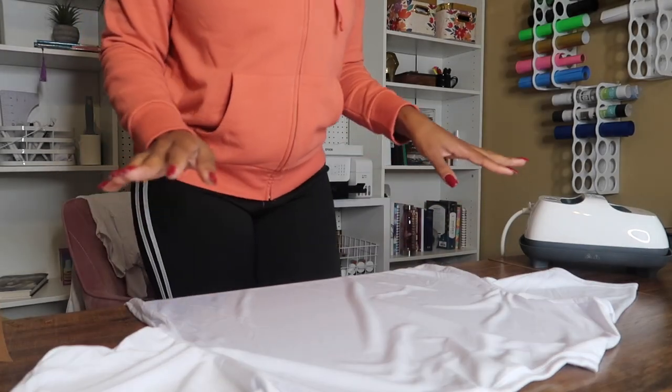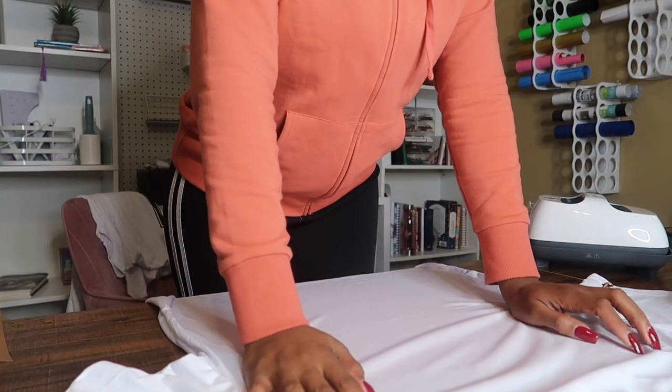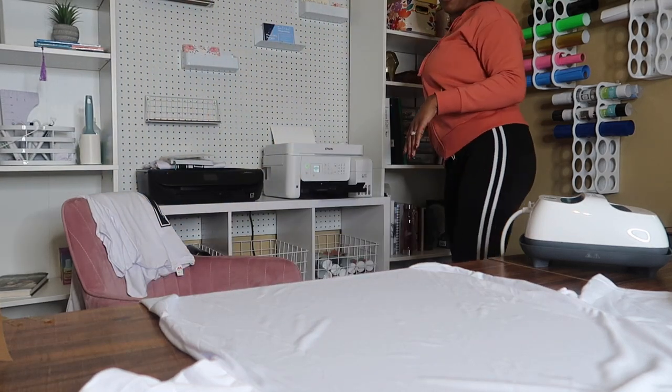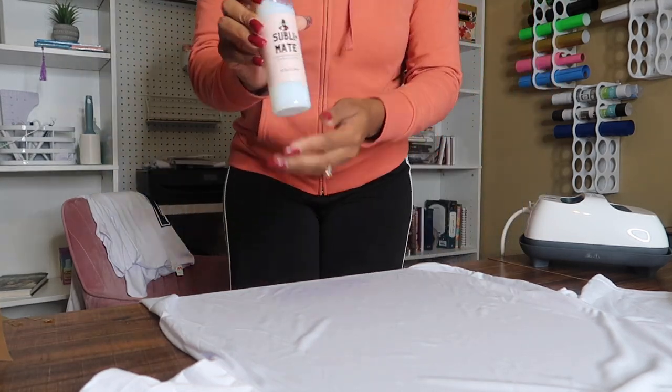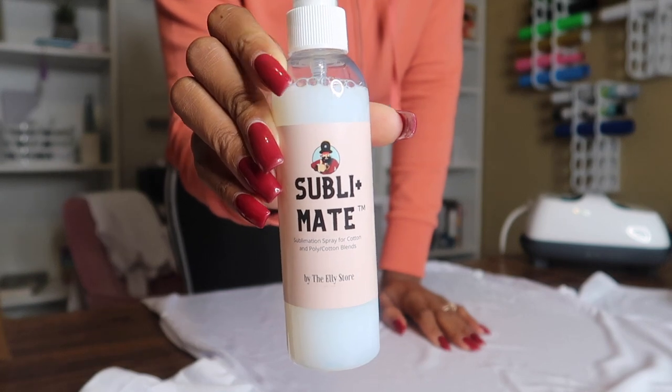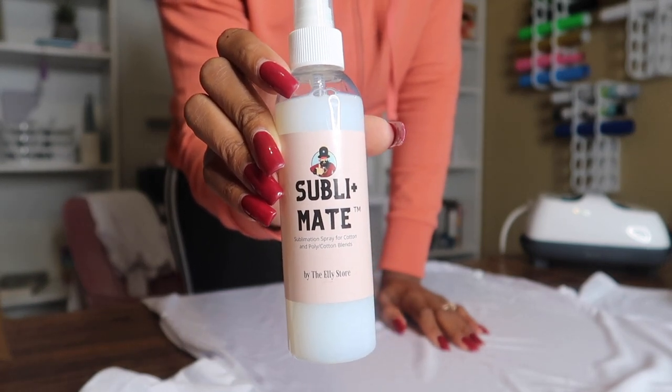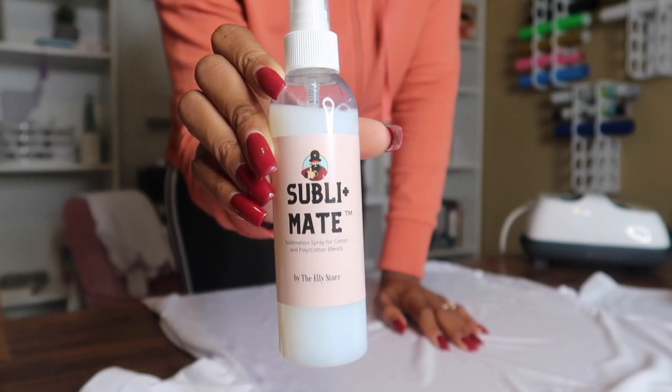You can only really print on polyester. There is a spray that you can pick up off of Etsy. It looks like this. You guys can use this spray to sublimate on cotton. It works, so try it out.